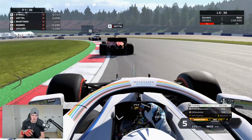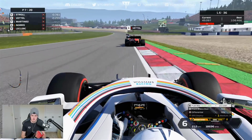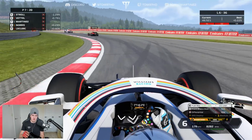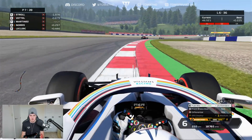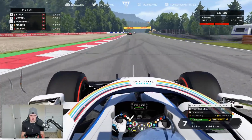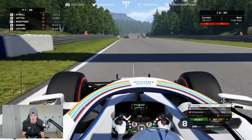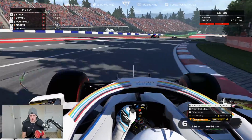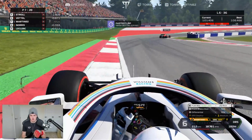Damn it, I was hoping to get the job done there. That's not ideal. Oh god, whoa. Whew. That was a big one. Rear tyres are letting go. And now suddenly I'm under pressure from behind. I need to drain the battery here to not drop out of the DRS range. Let's see if we can have a good end to the lap.